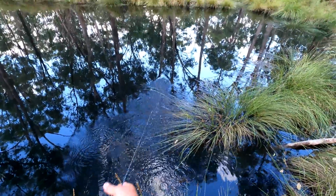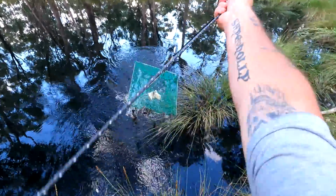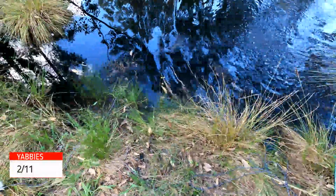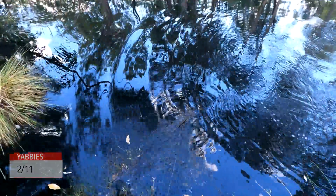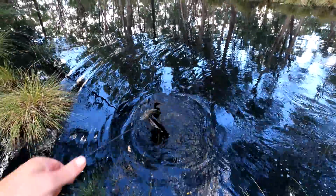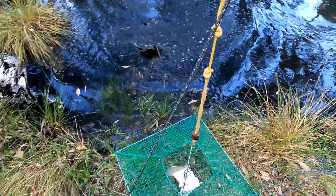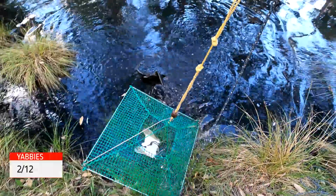Checking them in the order in which I put them in. And nothing. Look at the bloody rubbish in there. That never used to be here. And nothing. So I'm on 2 for 12.